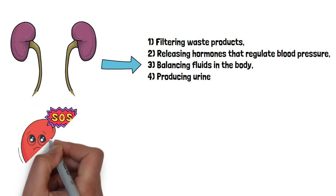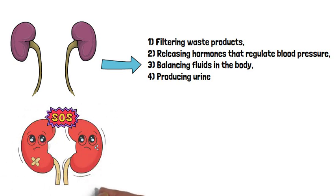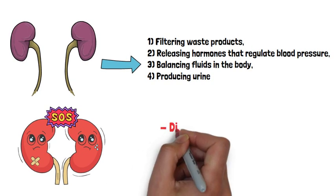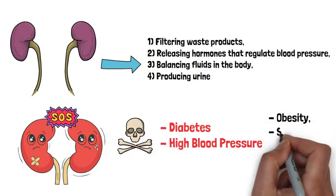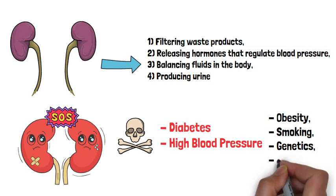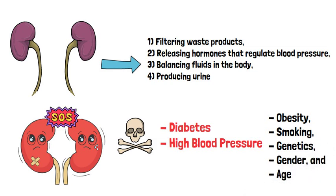There are various ways in which these vital organs can become damaged. Diabetes and high blood pressure are the most common risk factors for kidney disease. However, obesity, smoking, genetics, gender, and age can also increase the risk.